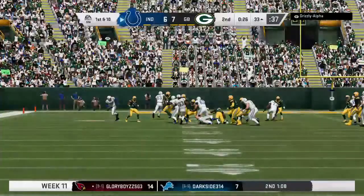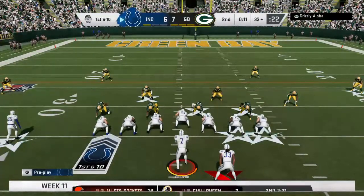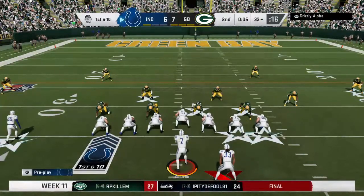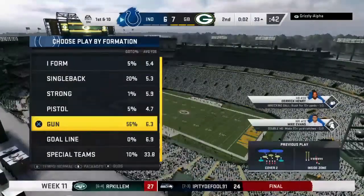So many teams want to throw the ball in this situation nowadays, but I love watching a team that has enough confidence to go ahead and run the football. In that situation, that's almost a tendency breaker. And we're going to get a timeout with 2 seconds remaining in the second quarter.